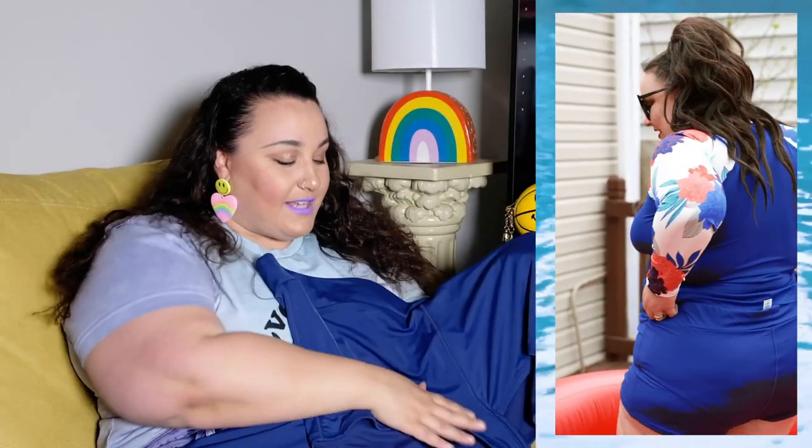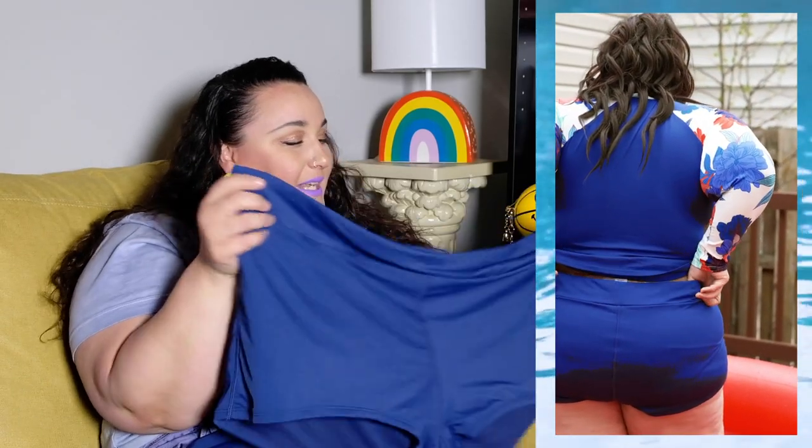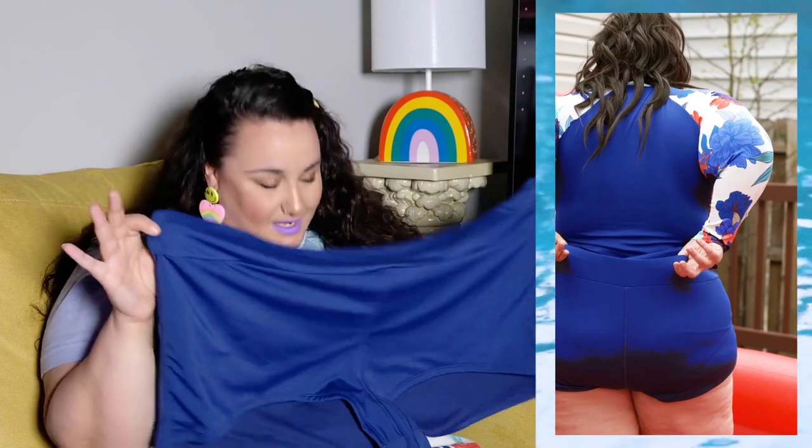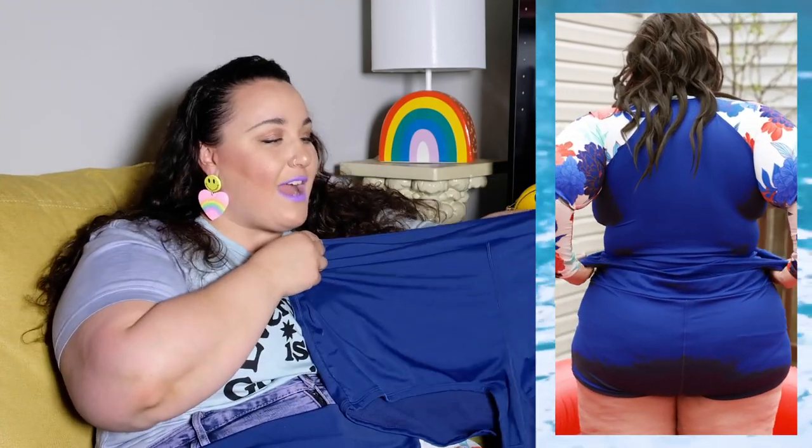How you're laying, I don't know how to describe that. It's the shape of your leg that impacts how you are able to wear these kind of shorts. So for me, my legs go out like that. If your legs go flat down, these would be great for you. But yeah, I'm explaining this far more than I probably need to. They're shorts. They're little booty swim shorts, but they're athletic.